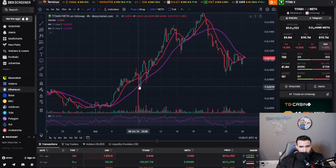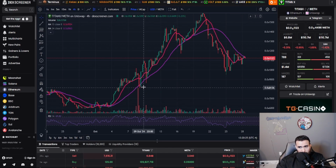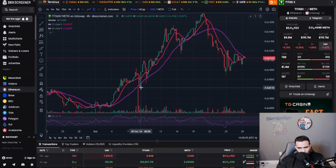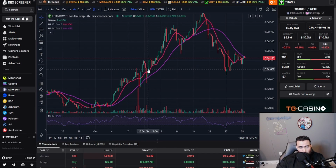It touched the 34. Sometimes it's the 13, sometimes it's the 34. It really depends. You just got to watch out for them too. It's not always going to be the 13, and it's not always going to be the 34. So here it bounced on the 34. That wick went just under. It was probably a little fake out. So it bounced there. You could have gone here and maybe profited what, 10% or so if you traded it.